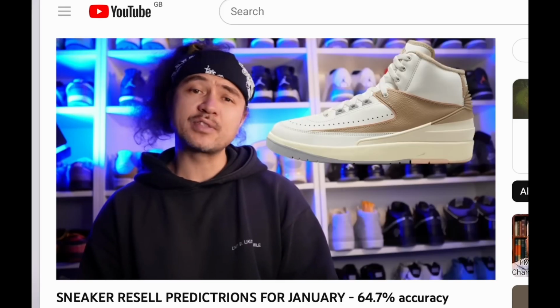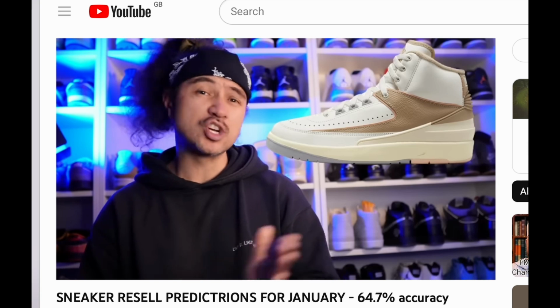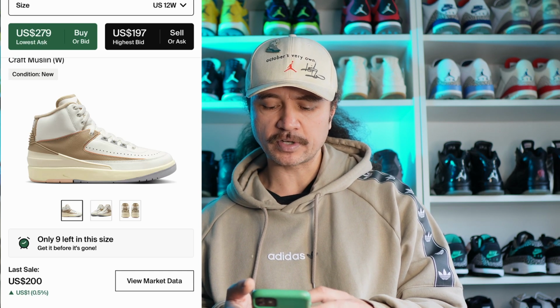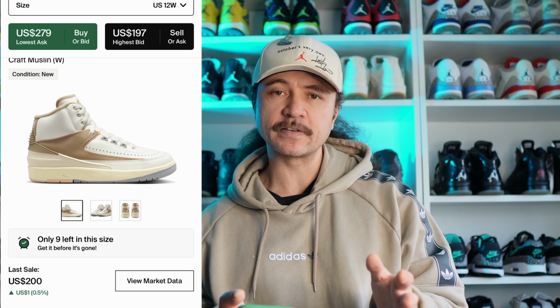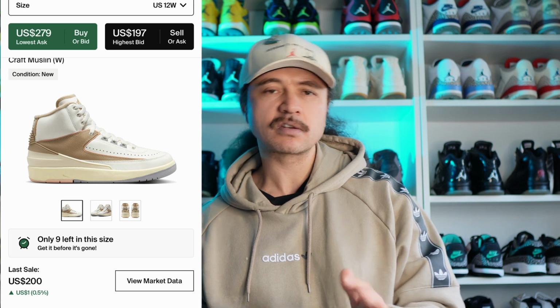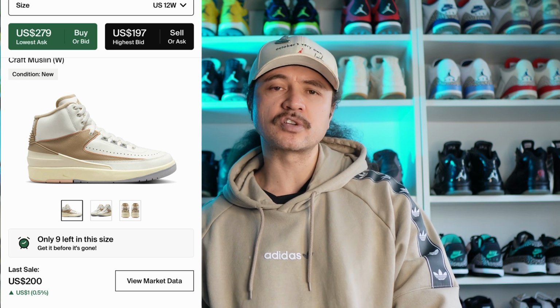Next prediction was for the Jordan 2 High Craft. Resale wise, I think they are going to resell for retail and just over. But I said that this sneaker would resell for retail a little bit over in the higher sizes, given it's a women's release. And that seems to, again, be playing out in the data, although you could argue they're selling for a little under retail if you take into account sellers' fees. So the last sale was $200 on StockX. They were retailing for $175, meaning whoever sold that pair is basically getting their money back. So I think you could consider this another pretty solid prediction.